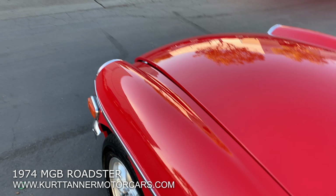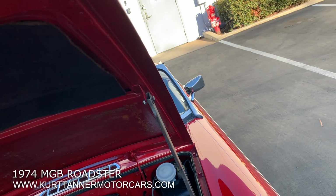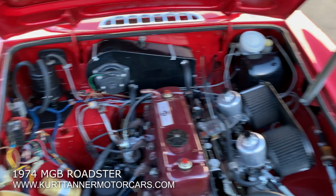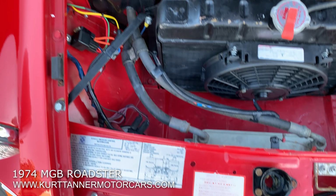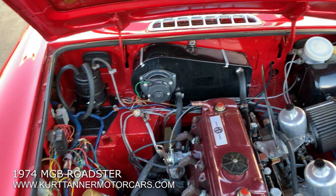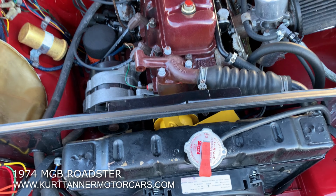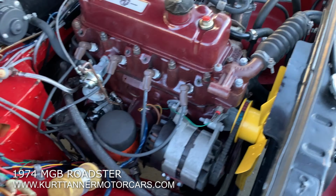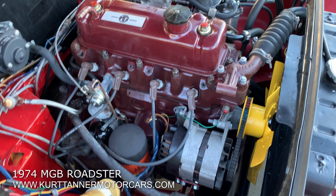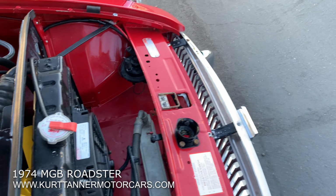Let's take a look in the engine compartment here. Under here they did a nice restoration, so they stripped and painted all the engine compartment tartan red, so that's very impressive. Engine appears to be rebuilt, all detailed and painted in the correct Moss maroon. Pretty nice and tidy under here.